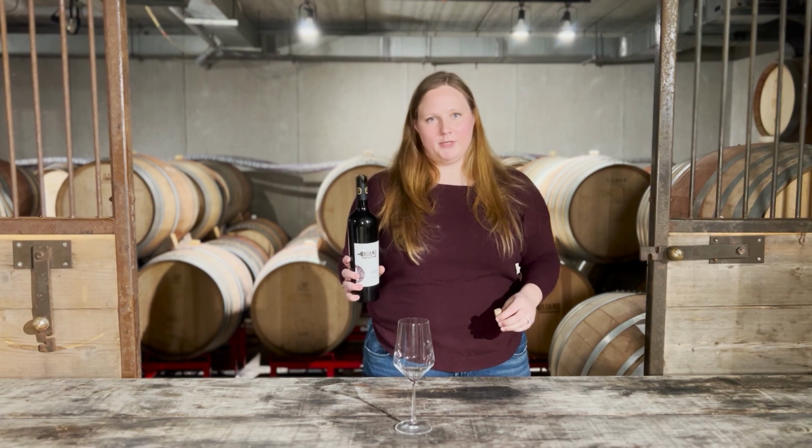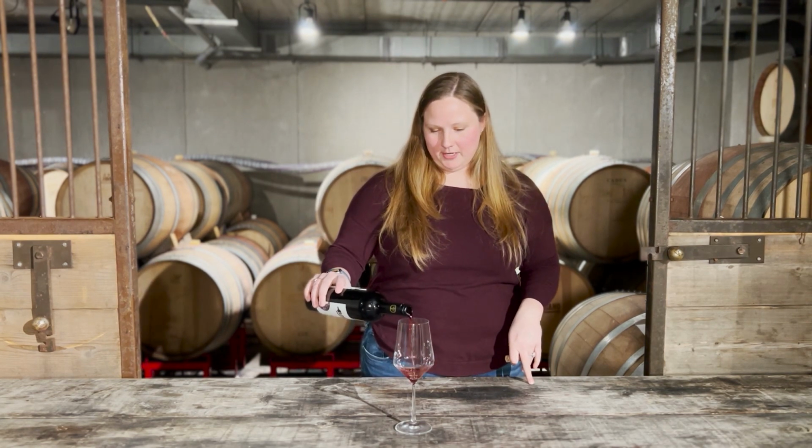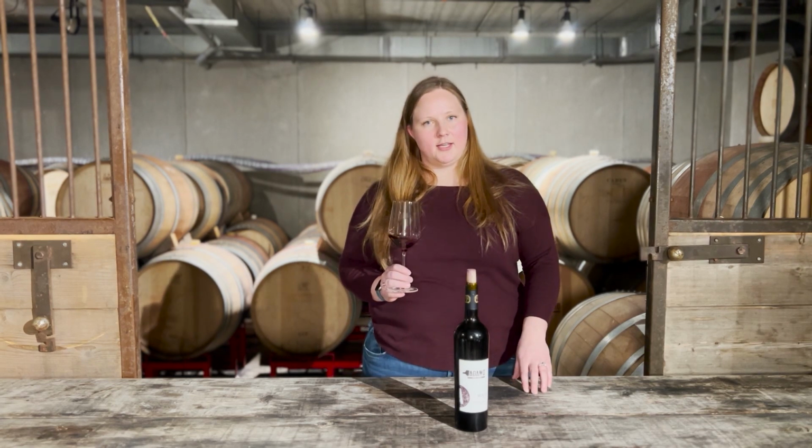This is our 2013 Edge Rock Merlot. I chose this wine for your wine club membership this month because it's our anniversary, in the sense that 2013 was the first vintage that we made here at Adamo. The grapes for this wine came from Edge Rock Vineyard, which is in Niagara.